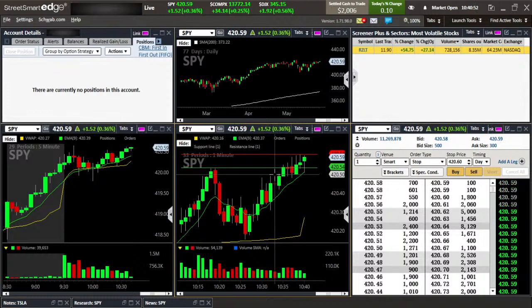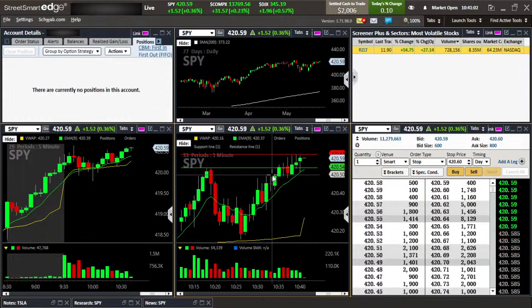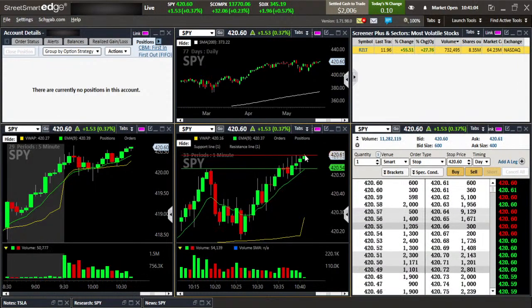$420.50. So 420.49, a break of the 50 may be a nice play to the downside, especially if it fails in this range again. Trying to get out of the range, will it fail? Show us red here. A lot of motion. Okay, so it's starting to fail.